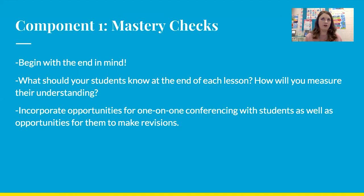We've still got to find ways to work with small groups of students. So incorporate those opportunities for one-on-one conferencing with students. And as a result of that, you're probably going to need to provide some opportunities for revision. If there's something they're struggling with, once you've met with them and figured it out, let them try some more and let them revise.